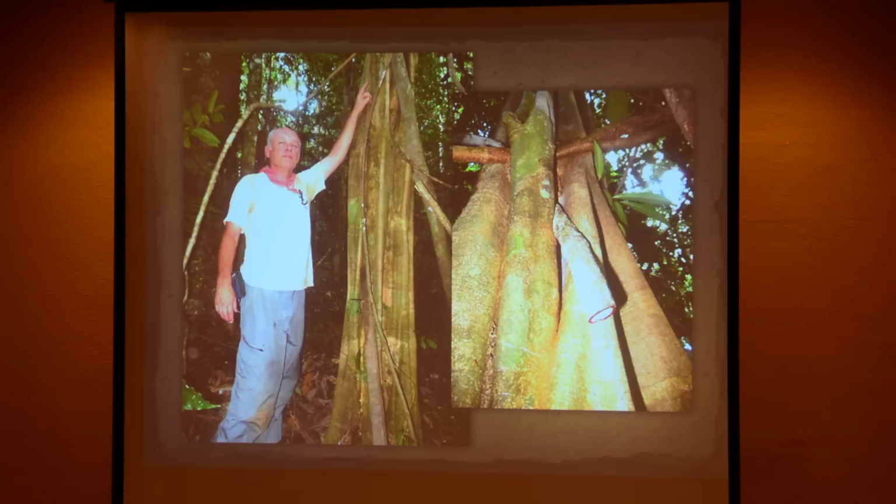Paul's pointing up way above his head. And I was so upset that he found this spider and not me, because I'm much taller than these other three guys. And I don't know how he saw this thing. Paul's probably like 5'8", 5'9". And I swear it was 7 or 8 feet up the tree.